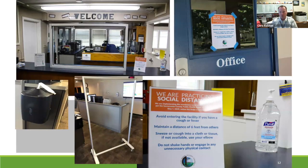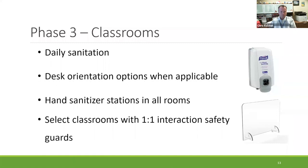Here is an example of a glass shield from the office at Carmichael, what the bulk wipe looks like in the office, a rolling glass shield that each site will have one of, that the principal would like to use it for, hand sanitizing stations, and some of our stickers. Classrooms. All classrooms have sanitizer stations that can be topped off nightly. Plus we gave each teacher desk a 17-ounce bottle of hand sanitizer.